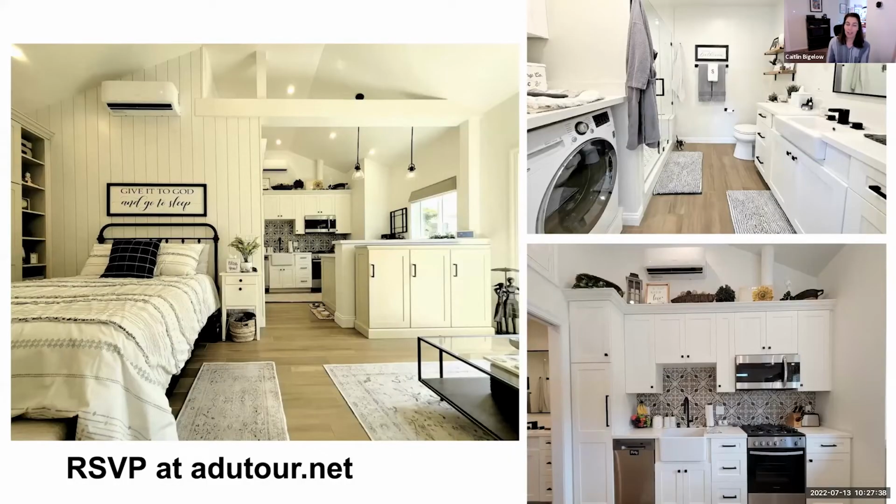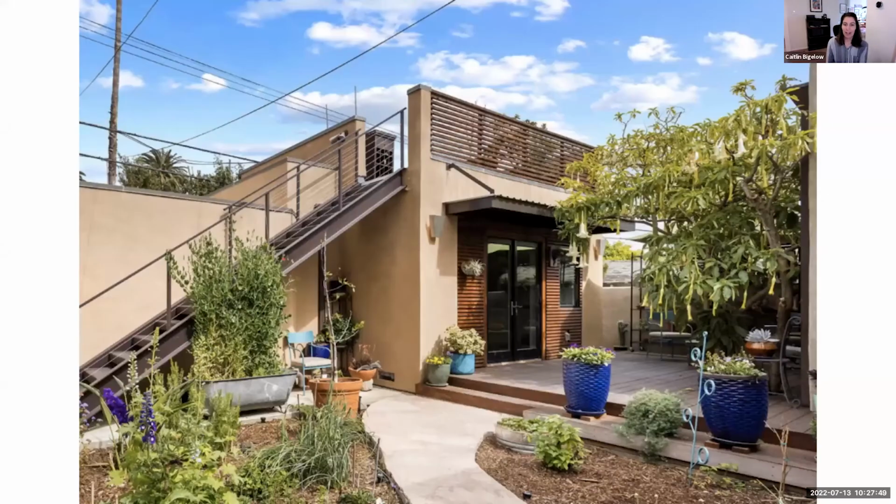And I like this one a lot too. This is a beautiful one. And if you guys are building an ADU and we do tours next year, think about paying it forward and allowing us to feature your beautiful ADU next year on the tour as well. This one is really cool. This is one of the LA ones. It's got a rooftop garden, which is pretty awesome as well. This one's in West LA.